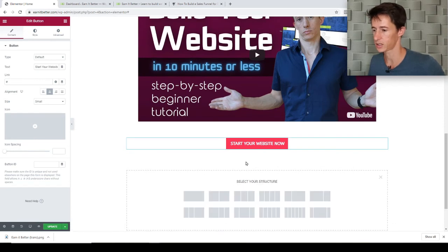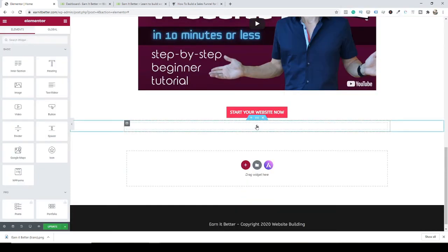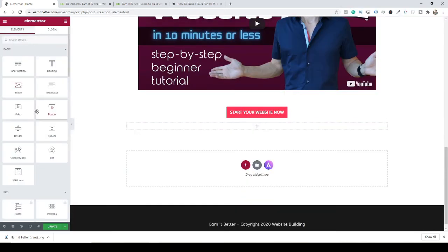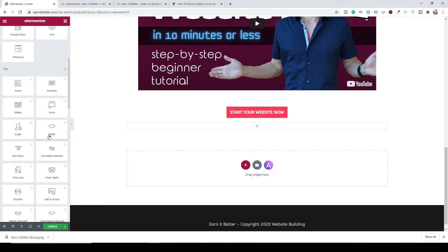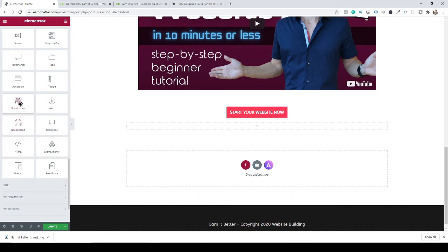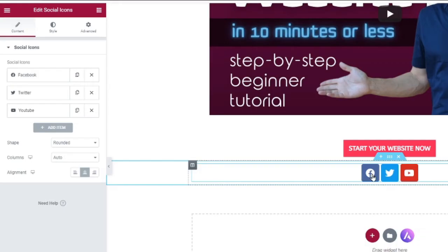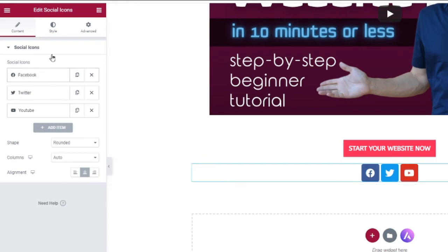Now I want to add here a new section. So in this section I'm going to add an element, and there's plenty of options here. I want to add social icons. You see, there's plenty of stuff here that you can add. You can add a sidebar even here, read more. I'm going to put social items here, and now you have Facebook, Twitter, YouTube. Again, just link to your pages.